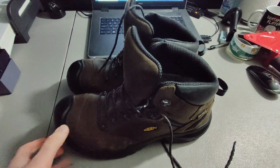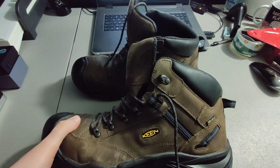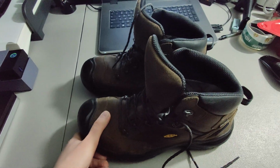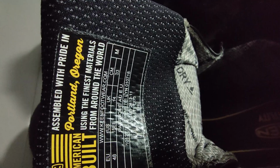Sold these Keen boots. I think I paid $10 for these. I remember getting a good deal on them. I ended up selling them for $79.99 plus shipping. The total was $101.51. These are size 15 double E.